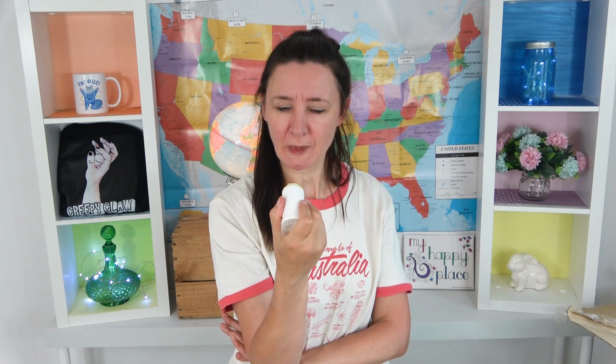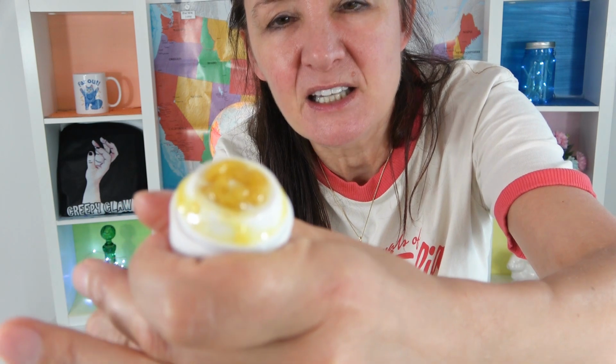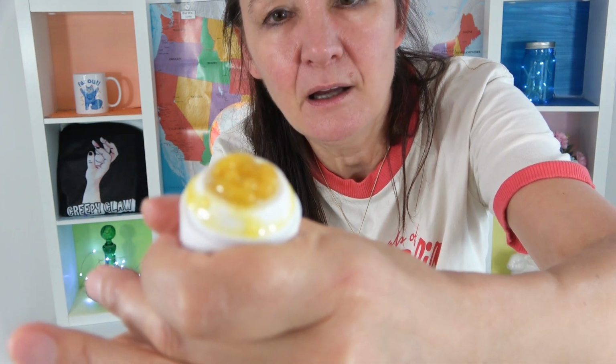Actually, the flavor's not bad. I like it more than I thought it would. The mango flavor is really lovely and sweet in it. So it is just a gooey sort of gel stuff that you eat. And then you twist this. And as you can see, there it comes. Looks like you're about to eat a brain.